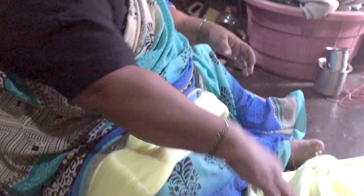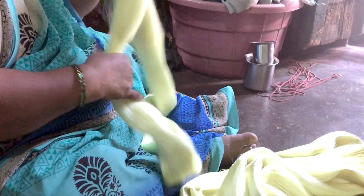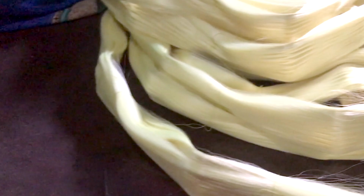Later, these threads are twisted again and tied to form separate bundles. These fine thread bundles are later colored as per the requirement before weaving.